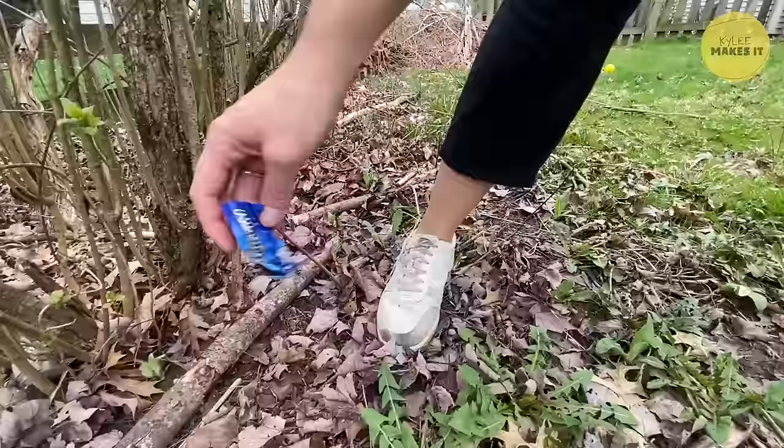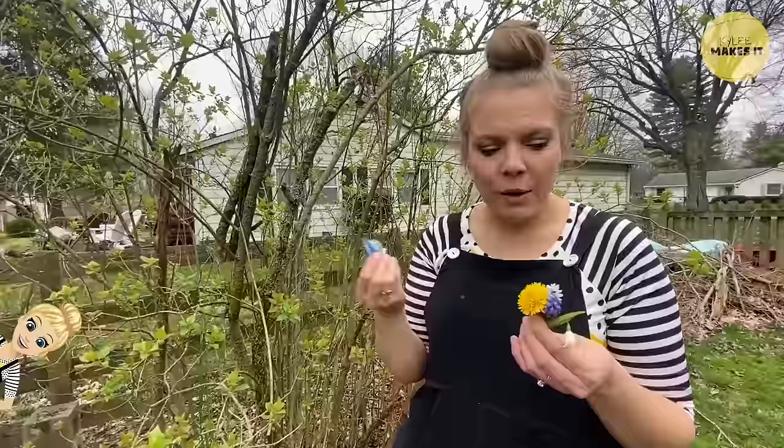If you're out on a flower hunt and you see some trash, pick it up, throw it away, and we'll make the earth more beautiful, just like these flowers do.